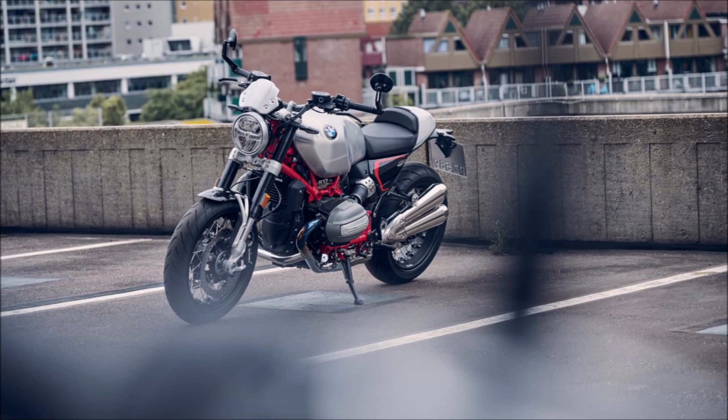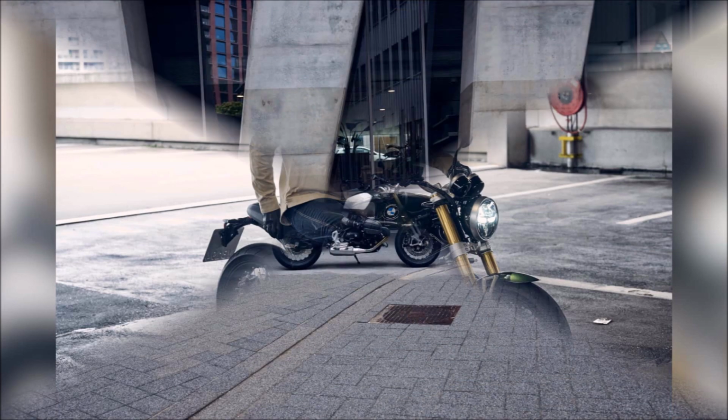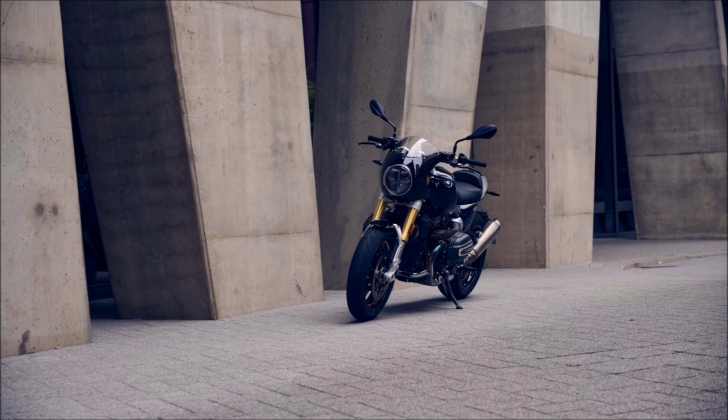A set of cast aluminum alloy wheels are included with both the R12 and the R12 Minute, but they are sized differently for each vehicle. The R12 has a 16-inch back wheel and a 19-inch front wheel. The R12 Minute is equipped with two 17-inch wheels on either end.